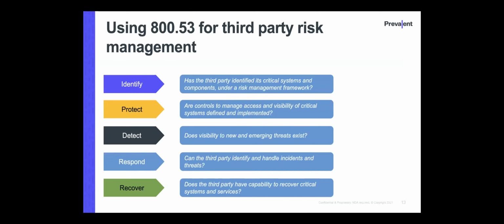So taking a step back, we looked at those five pillars: you identify, protect, detect, respond, and recover. And I guess if you could sum these up in five key questions from a third party perspective. So from identification, has the third party identified its critical systems and components under a risk management framework? Has it identified critical assets, particularly assets that have access to key data information of their customers? And have they set a plan to manage and identify risks from the outset?